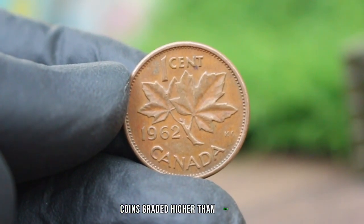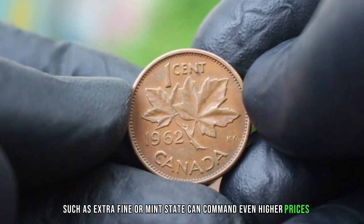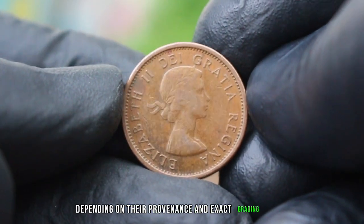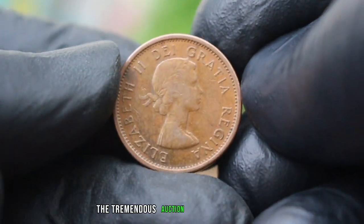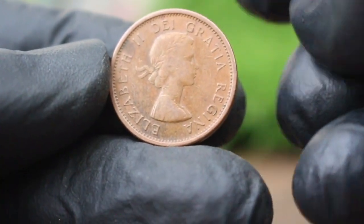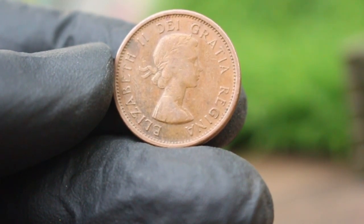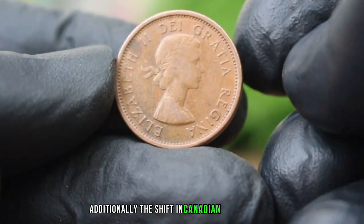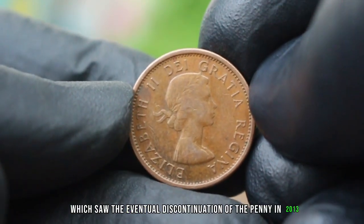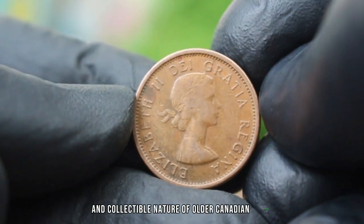Coins graded higher than very fine, such as extra fine or mint state, can command even higher prices, sometimes doubling or tripling this figure, depending on their provenance and exact grading nuances. The tremendous auction values are also driven by the growth of the international collector base, with collectors from the United States, Europe, and Asia bidding aggressively. Additionally, the shift in Canadian currency policy, which saw the eventual discontinuation of the penny in 2013, has further enhanced the scarcity and collectible nature of older Canadian pennies like this one.